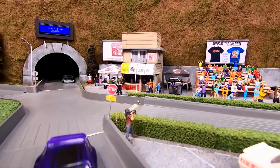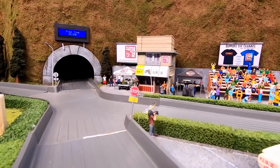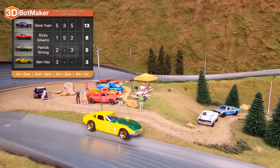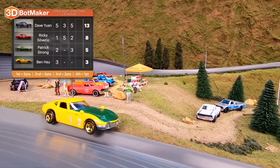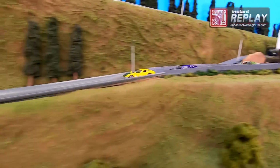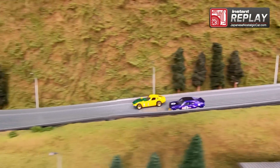Watch out. Ooh, a close call there. They came so close to hitting. Yeah, they just barely missed each other. And there's the score, 3 races in. Dave Ewan on top with 13. Ricky Silverio has 8. Patrick Strong 5. And Ben Shu with 3 after 2 DNFs in a row.